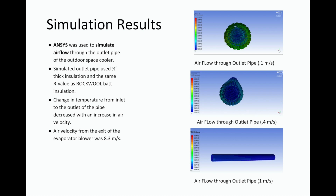The temperature profile from inlet to outlet was then observed as the air velocity was increased from 0.1 meters per second to 0.4 meters per second and finally 1 meter per second. It could be seen that as the velocity of the air was increased, the change in temperature from inlet to outlet decreased from approximately 15 degrees Celsius with the air moving at 0.1 meters per second to practically no change in temperature with air moving at 1 meter per second.